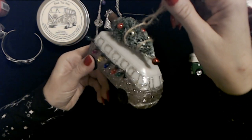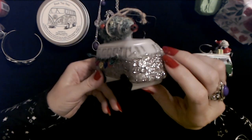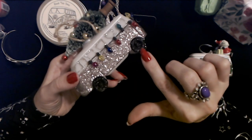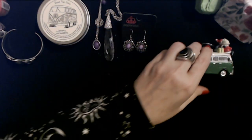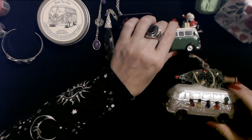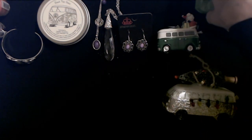A little Volkswagen bus. This we could put on my pink and gold and white tree because it's super sparkly and I think it would look really good on there. Even those tires are sparkly. Look, that is awesome. So I have a bus for my rustic tree and a bus for my sparkly tree. Oh, that is absolutely perfect. That is too cute.